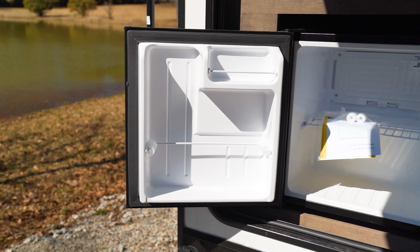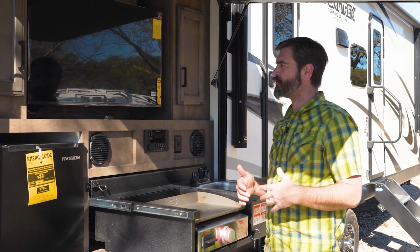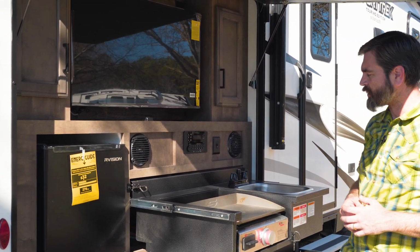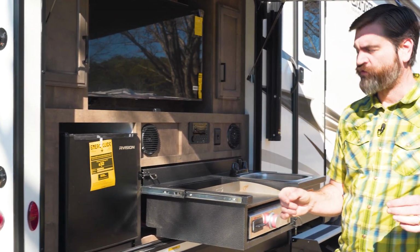How cool is that? This is where I would probably spend most of my time if I owned this thing, out here up under the awning, just enjoying being outside on vacation. I love the fact that this griddle is here. I would cook on that all of the time.